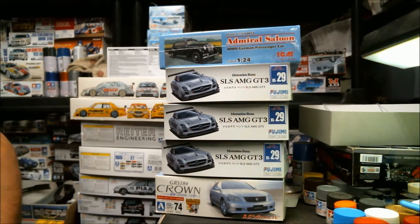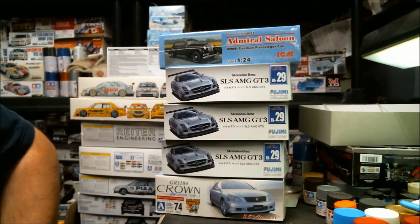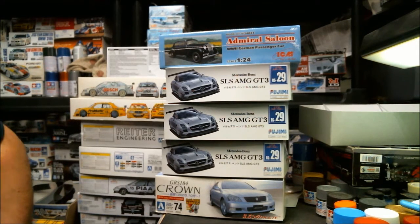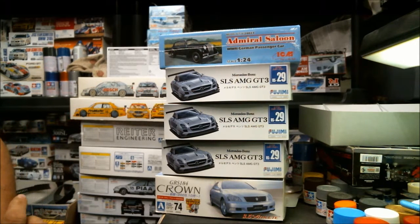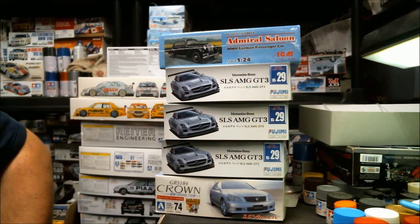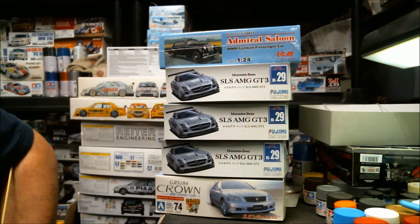People who have been longtime fans of this channel know that I have collected all of these. They've made two different versions of this kit, a Crown Athlete and a Crown Royal Saloon, 5 times over the course of the last 10 years. Started in 2003, and they ran 2005, 2008, 2010, and then the most recent one, which represents a 2012 to about 2016 version. This one has eluded me for quite a long time. Probably 18 months now I've been trying to find one of these because it's legitimately the only one I needed for my collection of these cars.